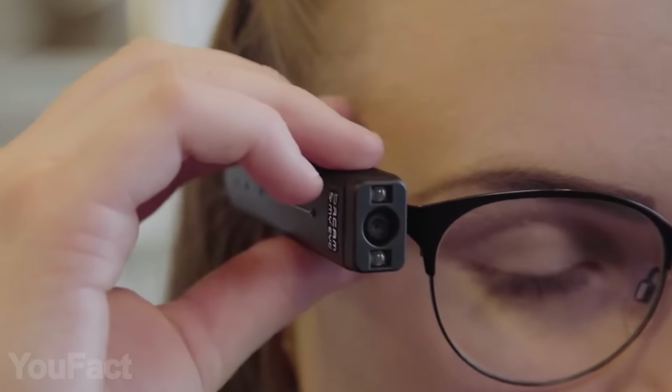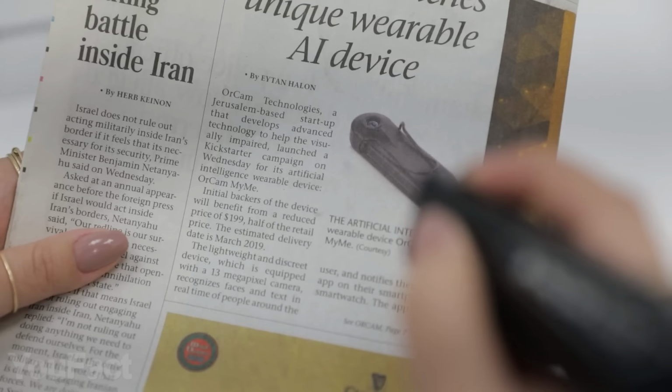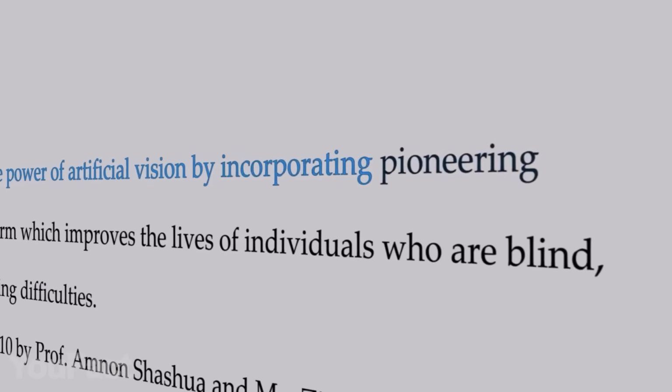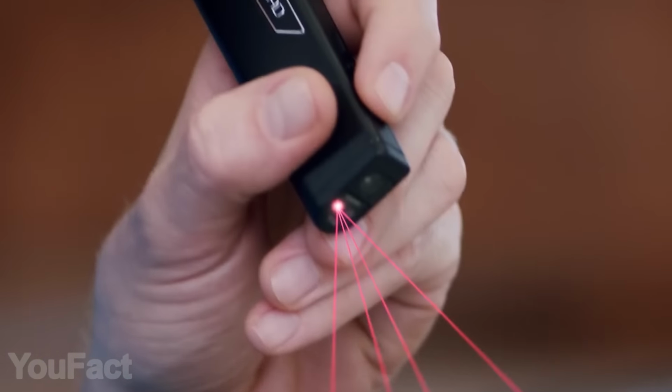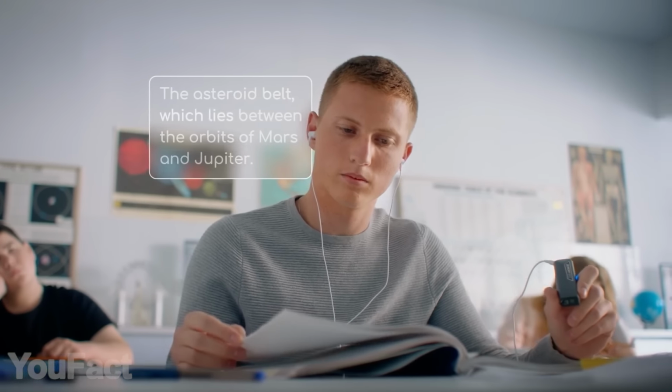Now, let's say you have good eyesight, but you don't want to read too much. This gadget will read the text for you and turn it into audio. It works with any text, no matter if it's printed or digital. Even low light conditions are no obstacle. Also, you can ask the gadget to read only certain parts of the text. This is the dream for so many students.